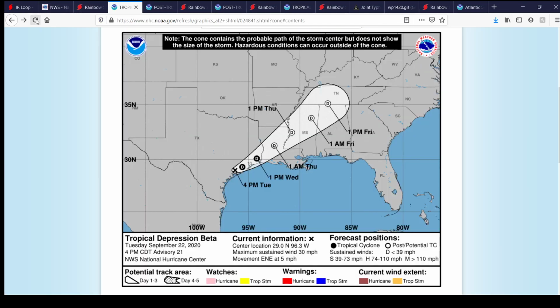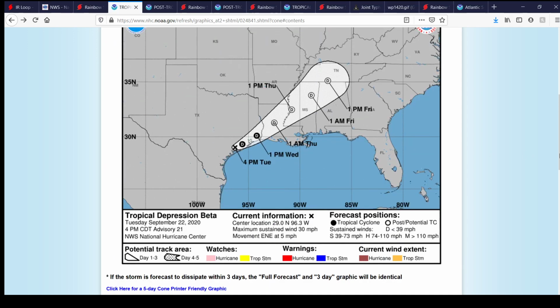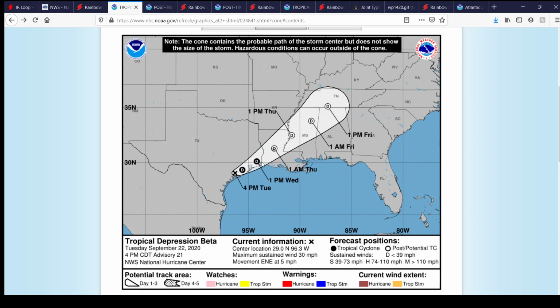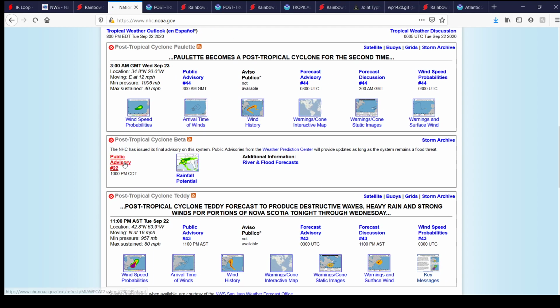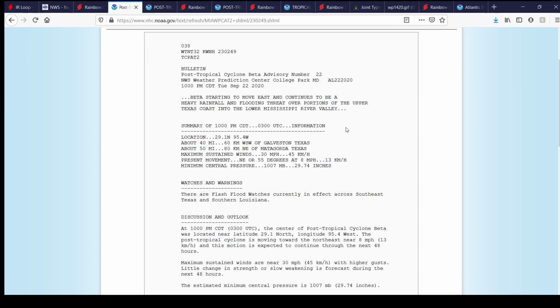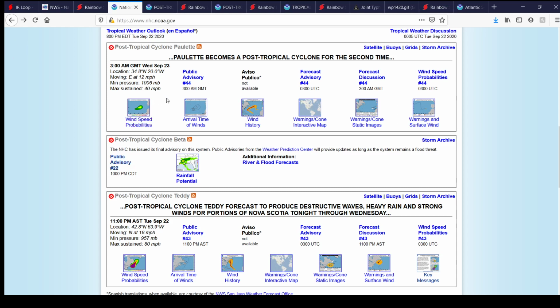And here's the last forecast cone for Tropical Storm Beta, tropical depression, post-tropical cyclone Beta, I should say. I don't think they're going to update this graphic, so I'm going to go over to the National Hurricane Center, and you see Public Advisory 22. The storm is currently at 29.1 degrees north, 95.4 degrees west, about 40 miles or 60 kilometers west-southwest of Galveston, Texas, about 50 miles or 80 kilometers northeast of Matagorda, Texas. Maximum sustained 1-minute winds are estimated to be at 30 miles per hour, 45 kilometers an hour. Present movement is northeast, or 55 degrees, at 8 miles per hour or 13 kilometers an hour. Minimum central pressure is estimated to be 1,007 millibars or 29.74 inches in this latest update, and the last update for the storm from the National Hurricane Center side of things, at least.